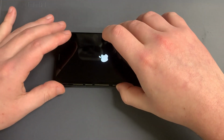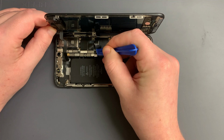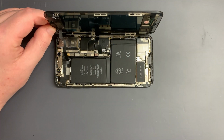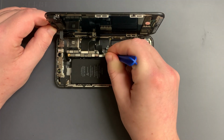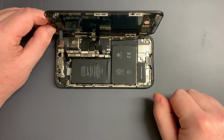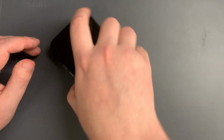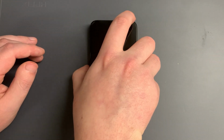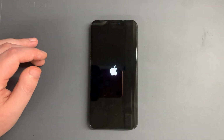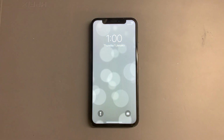Right, so I'm going to disconnect that now. So battery first, and then battery back in, and then again. So we should be okay again this time. It should come straight on. Let's just see. Yeah, and there we have it straight away.